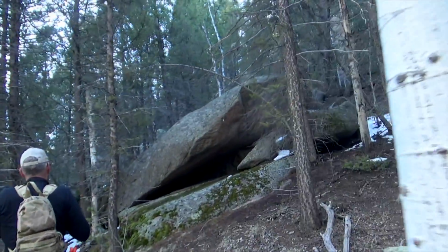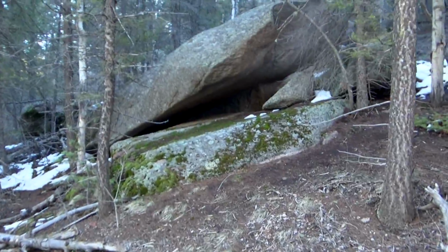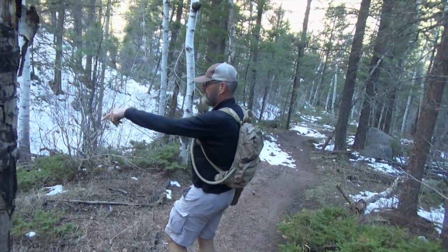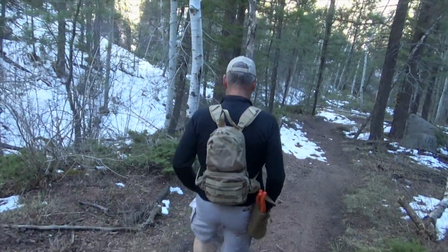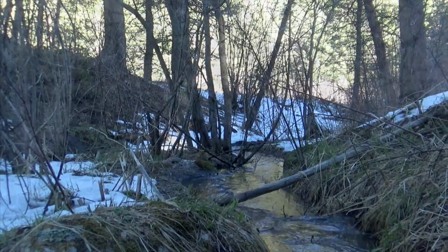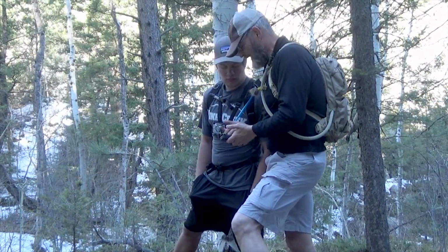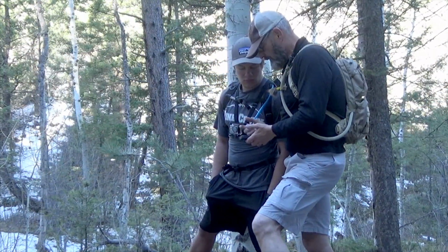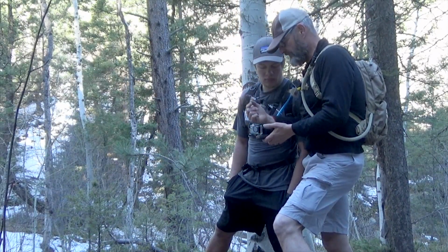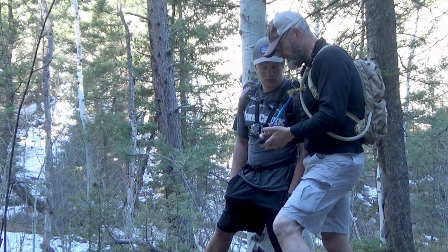Another gorgeous little rock formation that you could tuck into if it was bad weather. Now you can see where a stream bed is forming. So either our blue dot is off by 100 yards or so, or the scale is just so much that 10 feet of difference shows up as a good spot on the map.